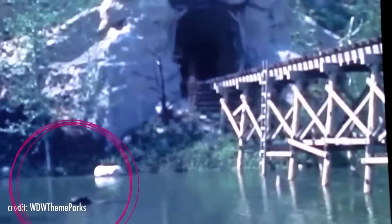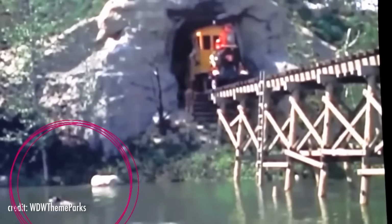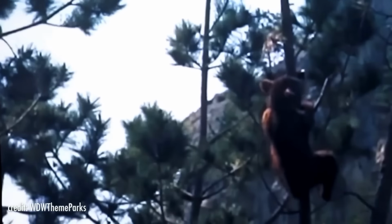The first was Beaver Valley. Here, guests riding the train could see some beavers building a dam in the river. The train continued and entered Bear Country. Here, there were lots of brown bears resting, stretching their backs on trees, and swimming.